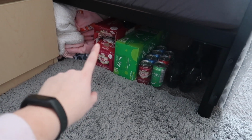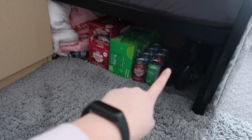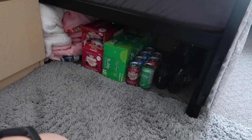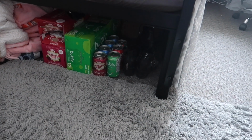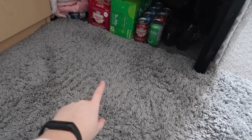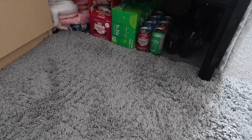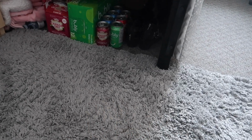I've been obsessed with the pomegranate and cranberry ginger ale recently, and then some other random cans of stuff in different flavors there, and then a couple pairs of nicer shoes. This rug also I got from Canadian Tire for like $35 last year, and I love it because the carpet here is old and this just makes my life a lot nicer.